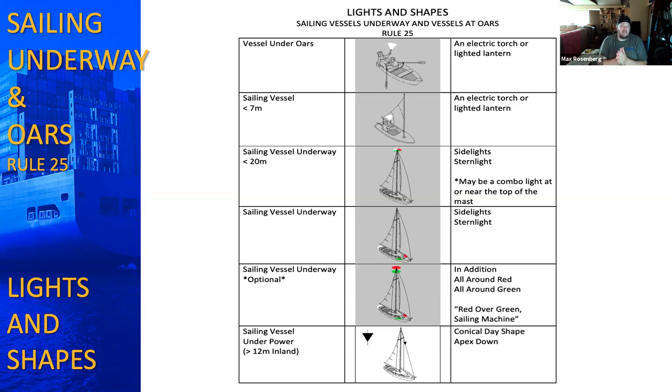Okay, so that's lights and shapes for all of your sailing vessels and vessels under oars. So that's going to be all you need to know about sailing vessels and vessels under oars.